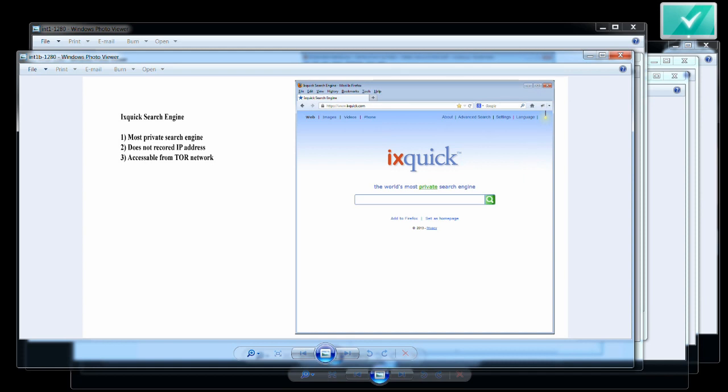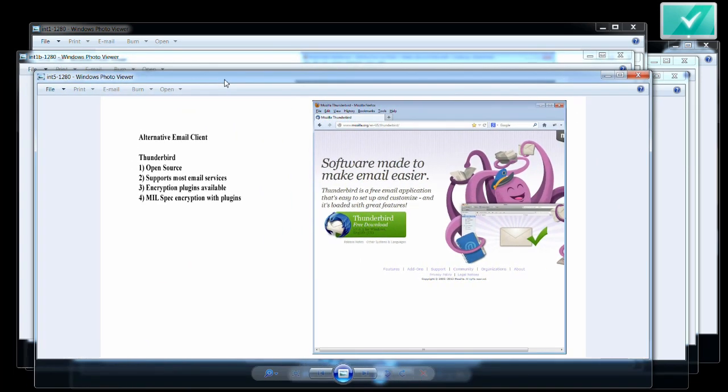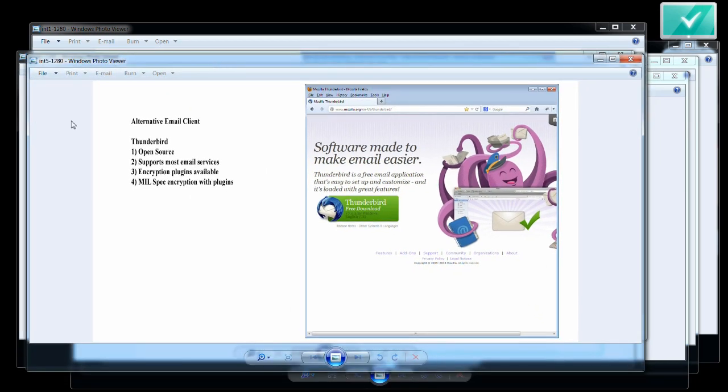Now, some of the other things he talked about in the course of the discussion on that second video he made, and I'll give you the link to that in the video itself, was he said that if you needed an email client, particularly one that was going to be very secure, he suggested that you use Thunderbird. Now, Thunderbird is an open source program. It supports most email services, so you can go through it to access all of your stuff from Outlook, from all of your accounts that you would normally put there. You can also bring in Gmail and all of your other programs. It supports most of them. Encryption plugins are available, and MIL spec encryption is also available with plugins.